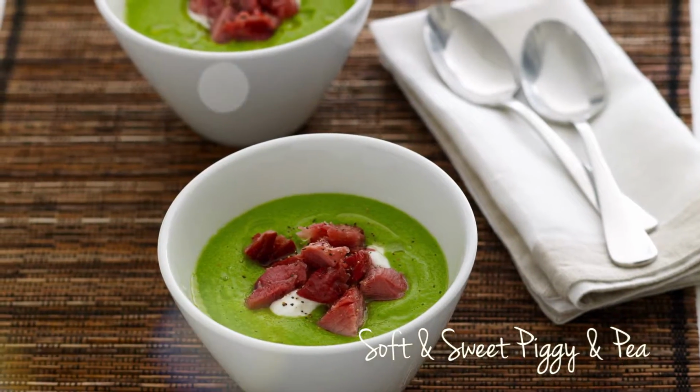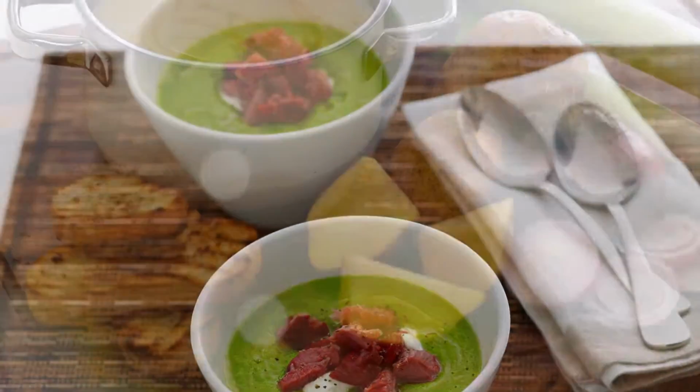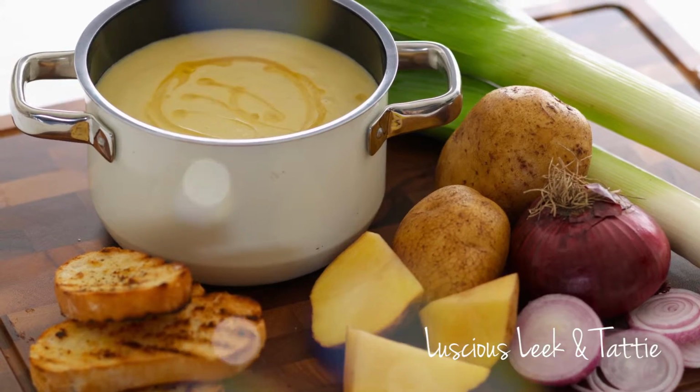We've got a lunch menu, a dinner menu, and a menu that you can get items to fill your fridge with. I've got beautiful soups like a bright green pea and ham soup with a slow roasted ham hock, which is really juicy and yummy. I've got a really lovely, creamy, luscious leek and potato soup that you can have hot or cold.